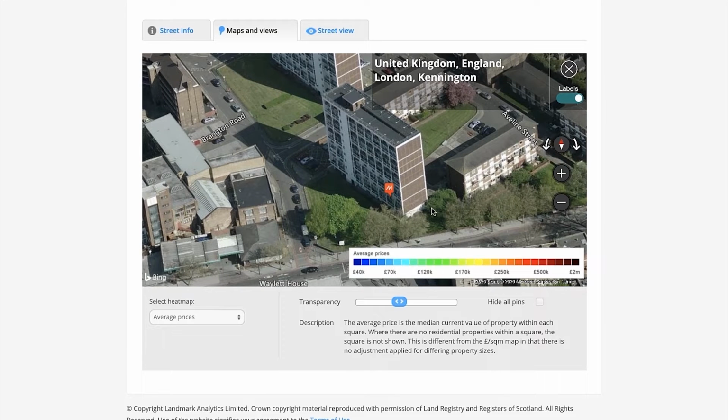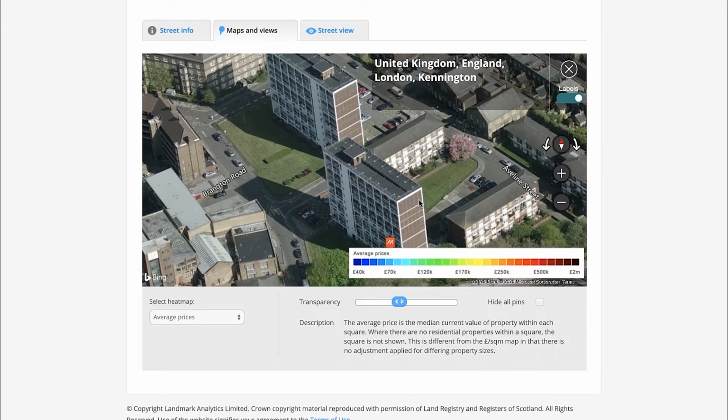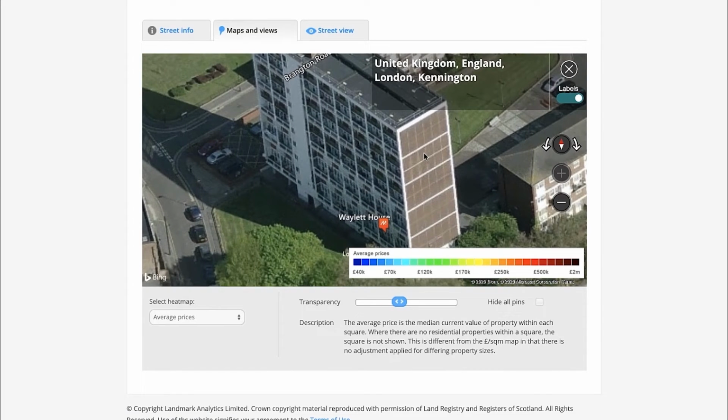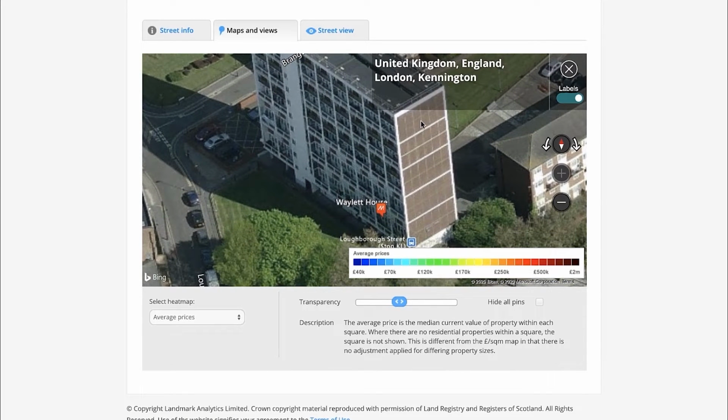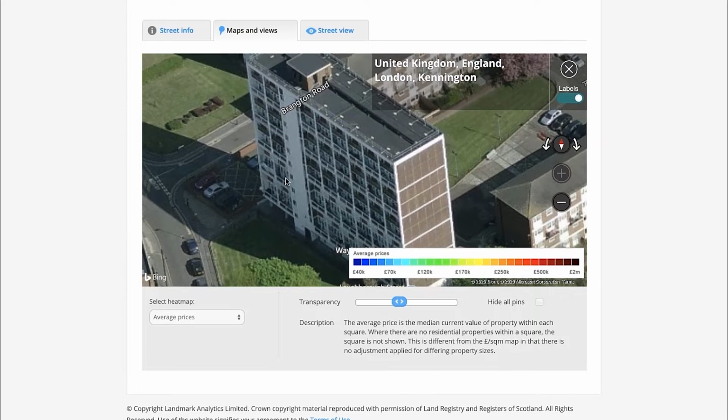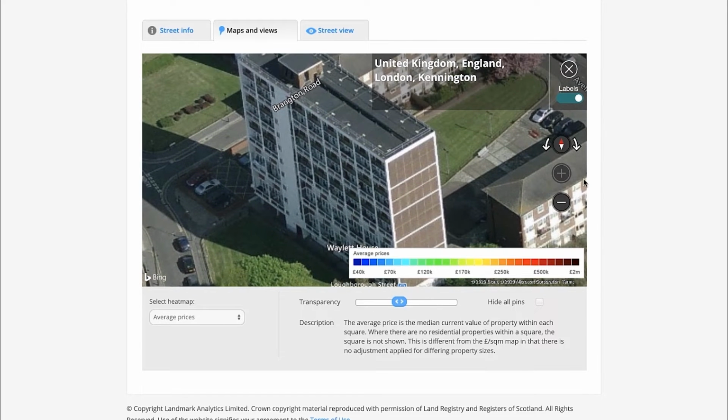Now I can tell this is an ex-council building, but as you can see, this has 1, 2, 3, 4, 5, 6. It has 6 floors, and it might even have 7 floors. I think I've miscounted. If I zoom in, it might even have 7 floors. I can't see properly, but again, 1, 2, 3, 4, 5, 6. Yeah, I think it has 6 or 7 floors.